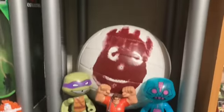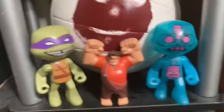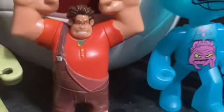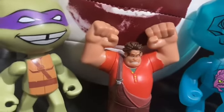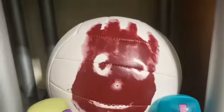Moving up, we got this section. Pretty much a mini random section. We got these really cool TMNT figures. They're super cheap, but I love how they look. We have Wreck-It Ralph because he had nowhere else to go, gonna be honest. And we have one of my favorite things in the office, Wilson.